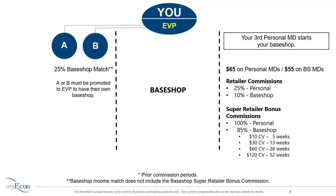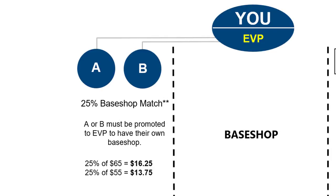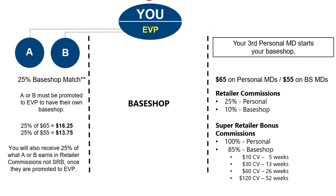Please note, A or B must be promoted to the rank of EVP in order to have their own base shop. This simply means you do not earn the 25% match on their base shop earnings until they become EVPs. 25% of $65 is $16.25, and 25% of $55 is $13.75. You will also receive 25% of what A or B earns in retailer commissions, but not the Super Retailer Bonus Commissions.